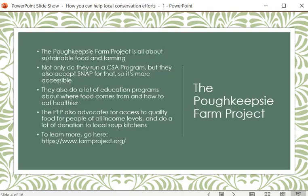Next, we have the Poughkeepsie Farm Project, which is super cool, I have to say. The Poughkeepsie Farm Project is all about sustainable food and farming. So they have a CSA program, which is community supported agriculture. You purchase a share of the farm and then you can get fresh food from that. So that does cost a bit of money, but they also accept SNAP for that. So it makes it a lot more accessible to a wider amount of people, which is important because healthy food is something that can be hard to afford. And that's super important to eat.